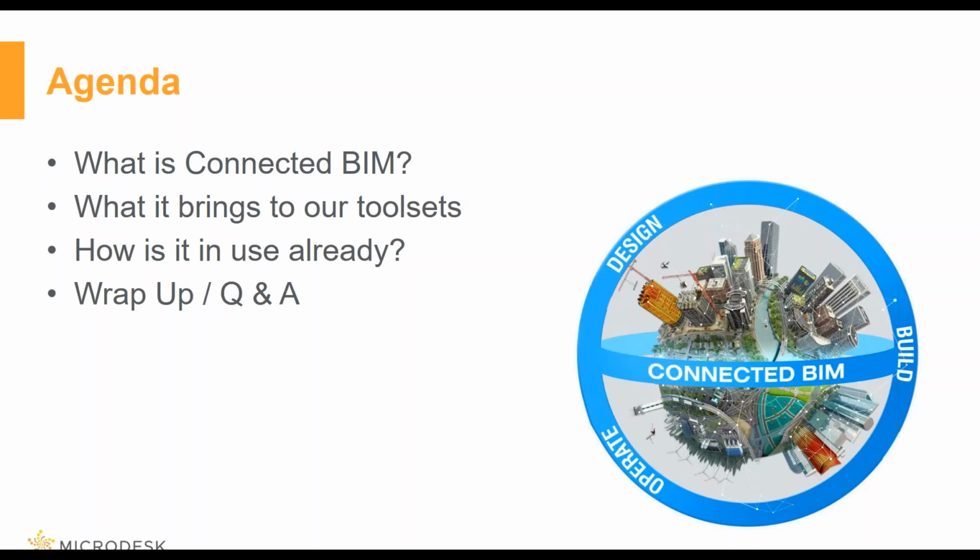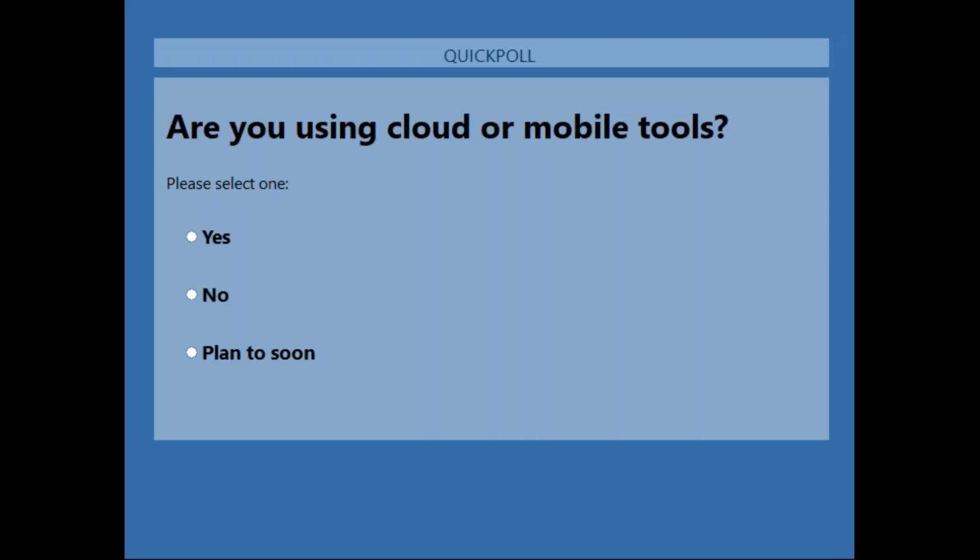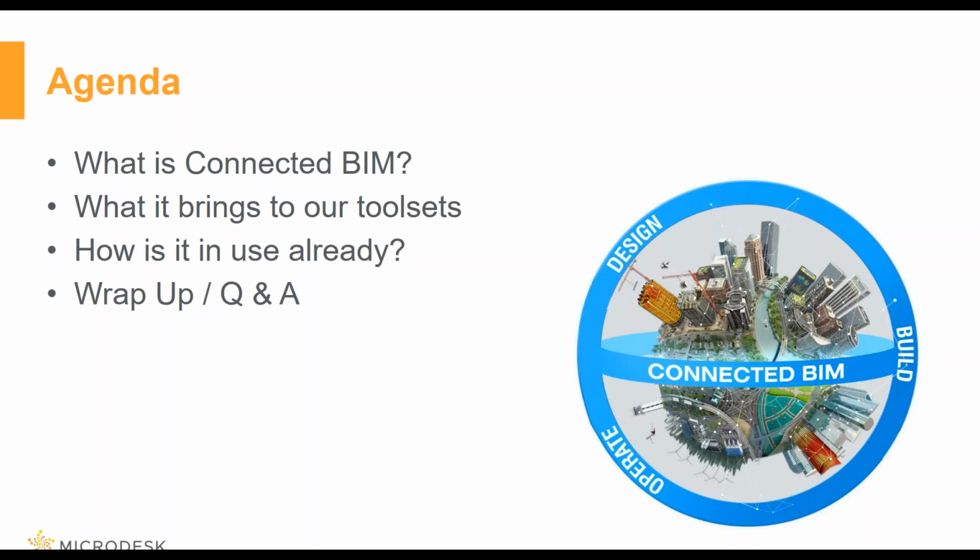And the last one, are you currently using any cloud or mobile tools? So it could be apps on your phone or a tablet or different cloud tools to coordinate and share work with others. Great. Thank you very much, everybody. I appreciate your information. It helps us make sure we're focusing on the things that people need, and also I can drive this a little bit better.